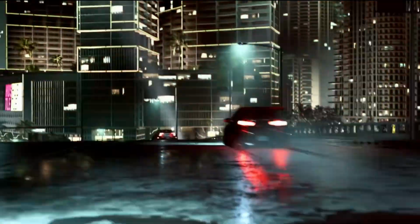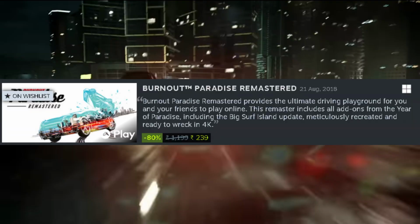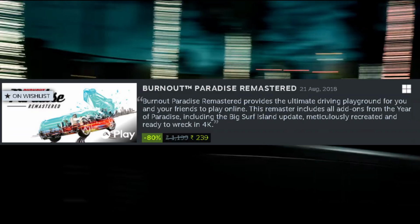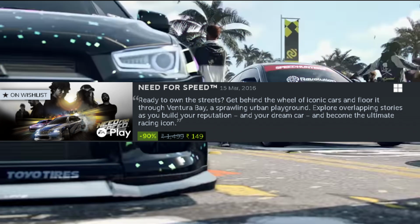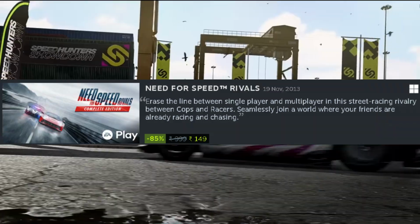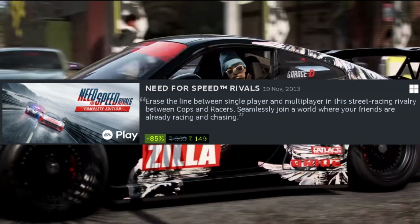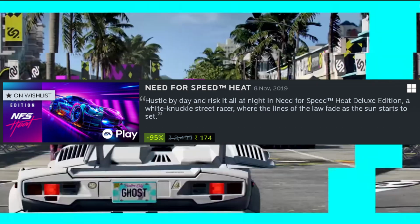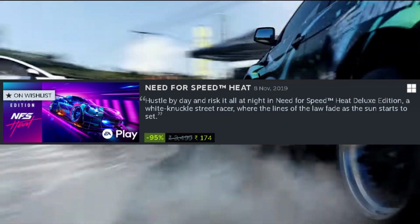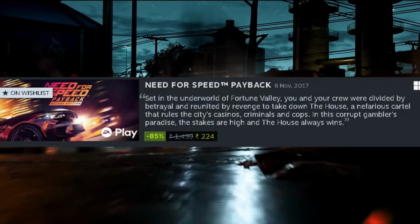The next game is coming up from the Need for Speed series. So Need for Speed, we have the Paradise Remastered version, Burnout, which is $239, almost like 80% off, $2 to $3. Need for Speed, the reboot version from 2016, is 90% off, $149, almost like $1 and a few cents. Need for Speed Rivals is the same, 85% off, $149, almost even less than $2. While Need for Speed Heat is 90% off, $174, almost $2.